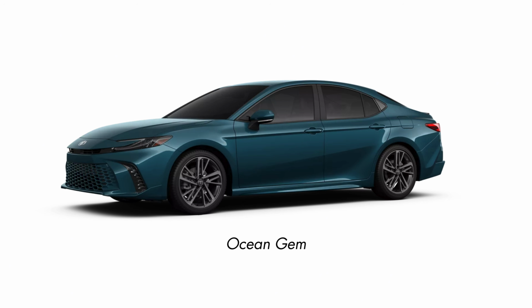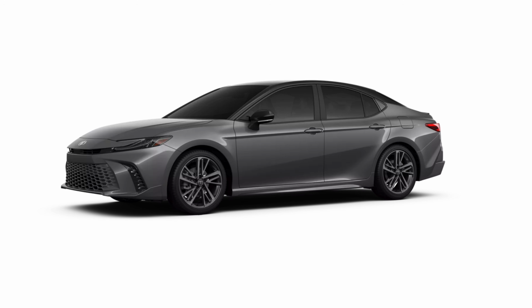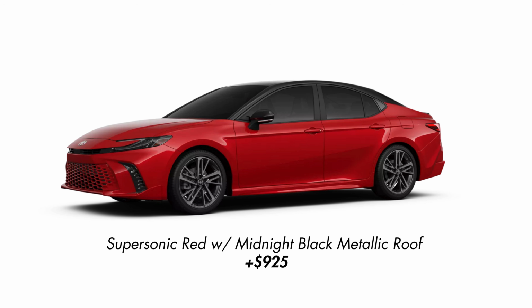Exterior color options on the XSE will include Ocean Gem, Midnight Black, Reservoir Blue, Underground, or for an additional $425, you can choose between Heavy Metal, Supersonic Red, or Wind Chill Pearl. You can also add a $500 two-tone option, which will include a Midnight Black roof, and that is available with Heavy Metal, Ocean Gem, Wind Chill Pearl, or Supersonic Red.